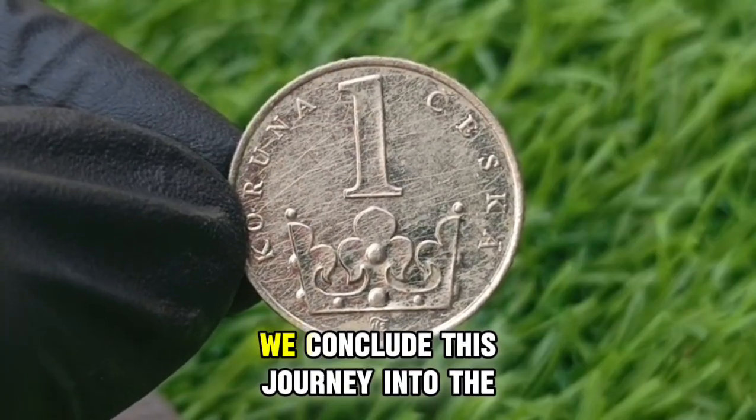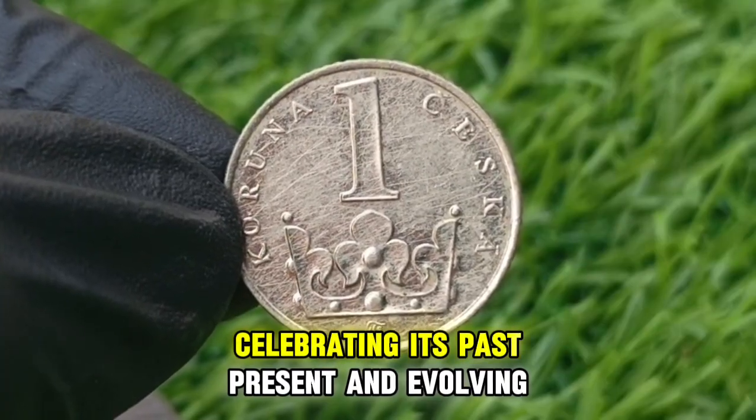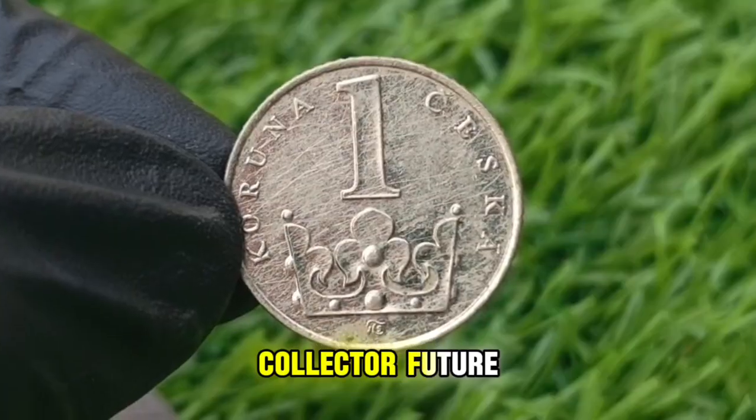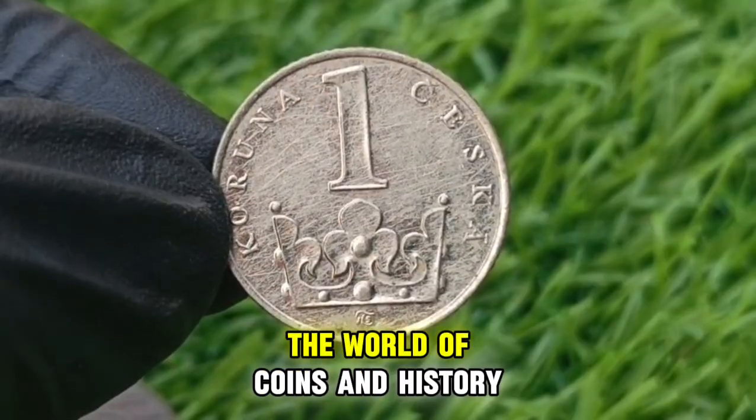And with that, we conclude this journey into the heart of the Czech 1 koruna coin, celebrating its past, present, and evolving collector future, ensuring that its legacy continues to shine brightly in the world of coins and history.